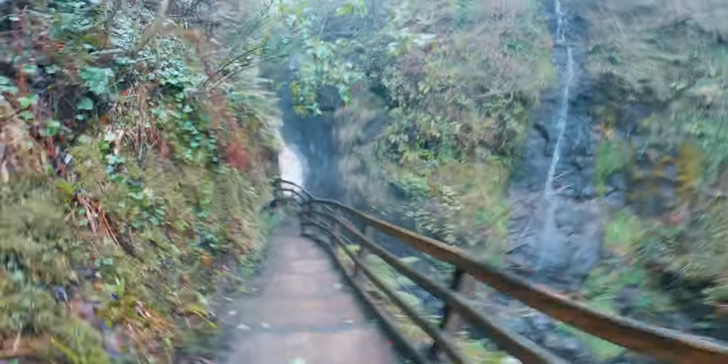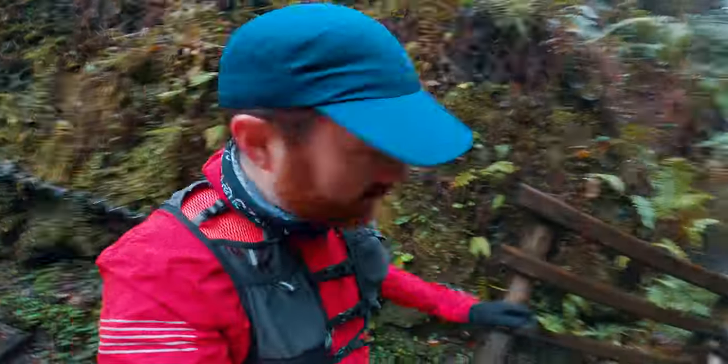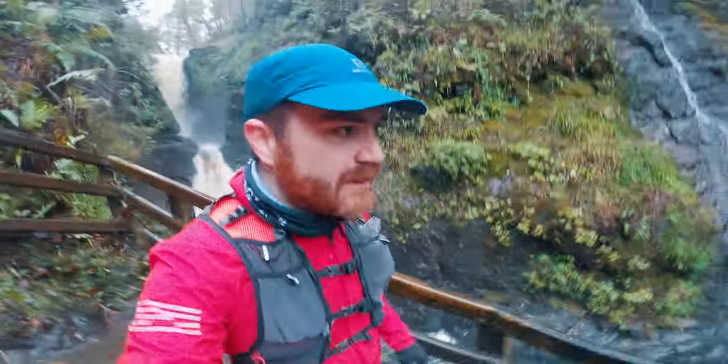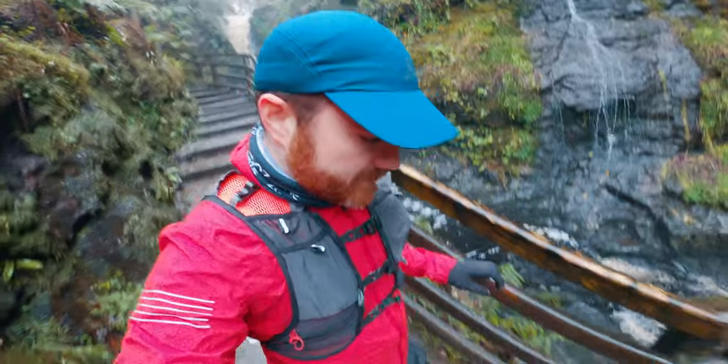Woo! There's the waterfall. Whoa! My feet slipped on that. Wasn't expecting to slip back there. Let's see what this is like.